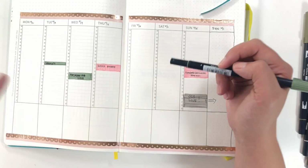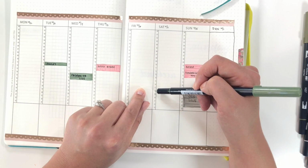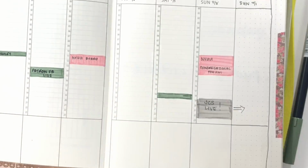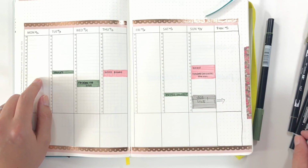Which one is 7? I still don't understand military times. This is noon. 1, 2, 3, 4, 5, 6, 7. Except it's 6, not 7, because I can't read. And I have a meeting on Monday with somebody from church as well.